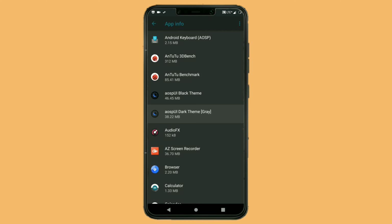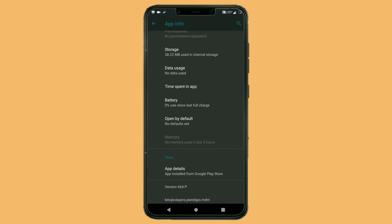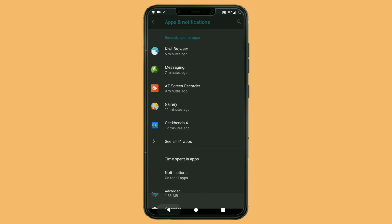If you want to configure notifications for any apps, then you can do all that stuff from in here. And yeah, app details, you can view the app on the Play Store, and if you want to configure the notifications, you can do that from in here. Allow notification dots, you can configure all that.